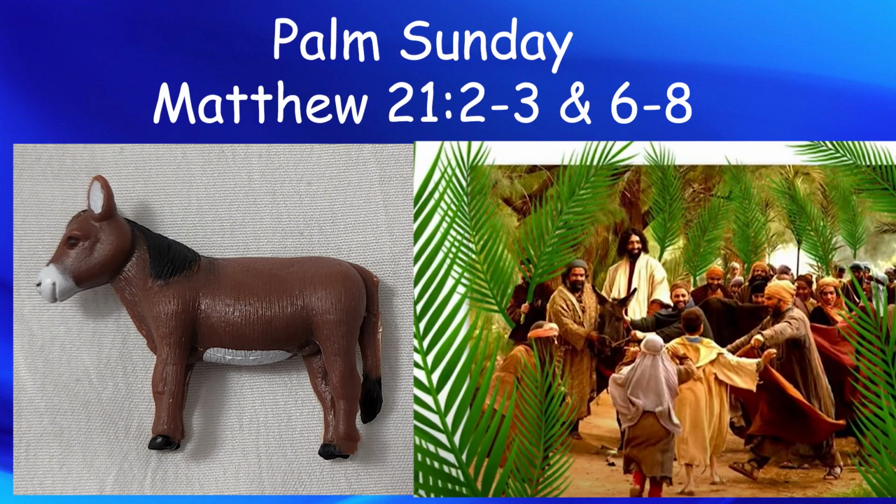Jesus sent 2 disciples, saying to them, "Go into the village in front of you, and immediately you will find a donkey tied and a colt with her. Untie them and bring them to me. If anyone says anything to you, you shall say, 'The Lord needs them,' and he will send them at once." The disciples did as Jesus had directed them. They brought the donkey and the colt and put on them their cloaks, and he sat on them. Most of the crowd spread their cloaks on the road, and others cut branches from the trees and spread them on the road.